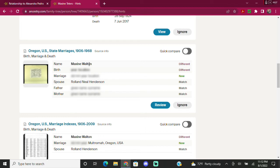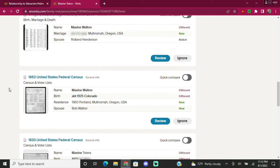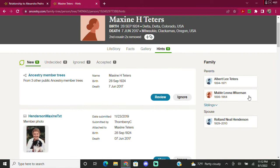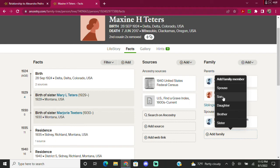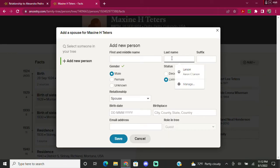Okay. So she married a Walton before a Henderson? Interesting. So in 1950 she was married to a Walton. All right. Well, I guess I have to add another spouse to this list. So that's going to make it tricky if it's Henderson's daughter or if it's Walton's daughter. Oh, yeah, spouse. Last name Walton.